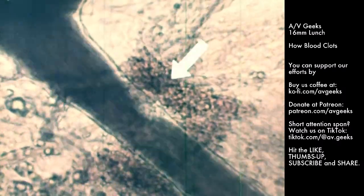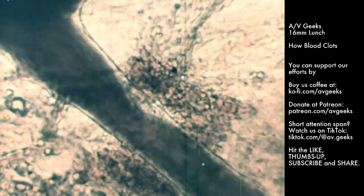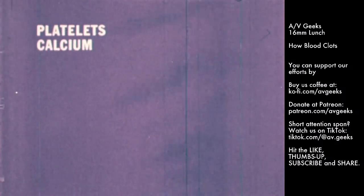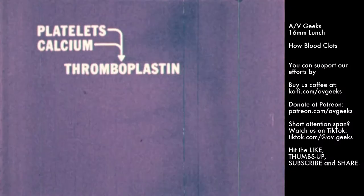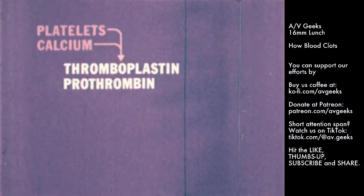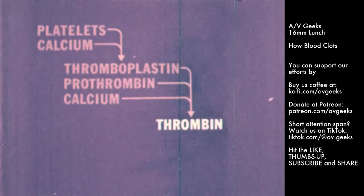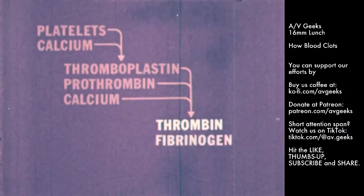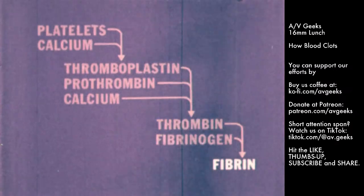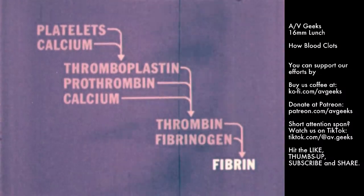But some of the platelets escape with the blood. They begin a chain reaction which causes the blood to clot. Aided by other clotting agents, the platelets react with calcium to produce a substance called thromboplastin. Then, the thromboplastin reacts with prothrombin and calcium, forming a new compound, thrombin. Finally, thrombin combines with fibrinogen to produce a thread-like substance called fibrin. Although the formation of fibrin is near the end of the clotting process, it is the only part which is visible under the microscope.